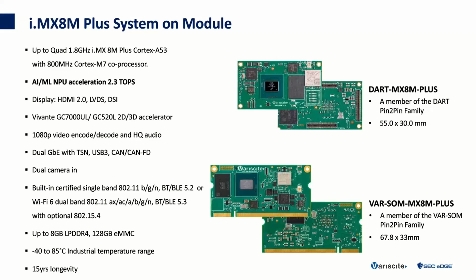It has quite attractive and powerful graphic accelerators. It also supports VPU encode decode of 1080p, H.264 and H.265. It supports dual gigabit PHYs, USB 3, CAN, and CAN-FD. It supports dual MIPI CSI camera inputs, and also, as an option, built-in certified dual band Wi-Fi 6 and Bluetooth 5.3 with optional Zigbee 802.15.4. This platform supports up to 8 gigabytes of LPDDR4 memory and up to 128 gigabytes of eMMC storage.